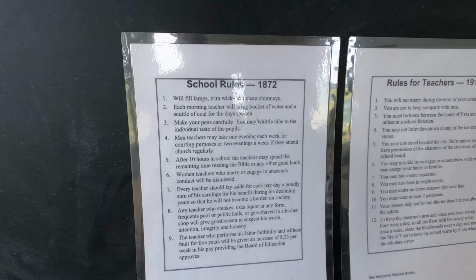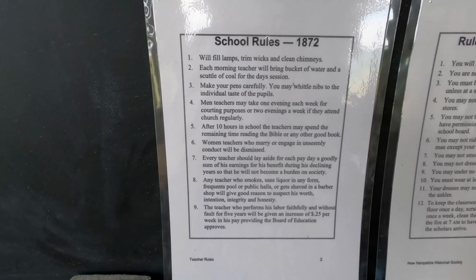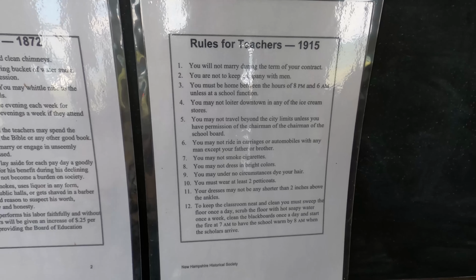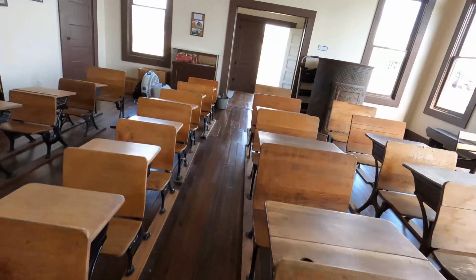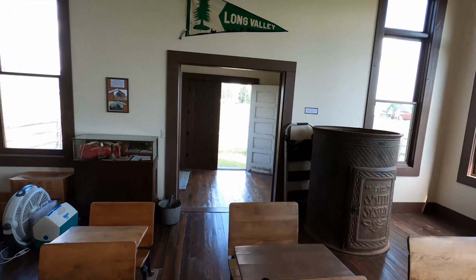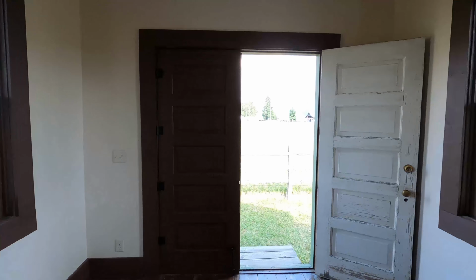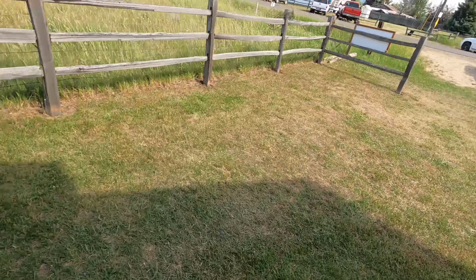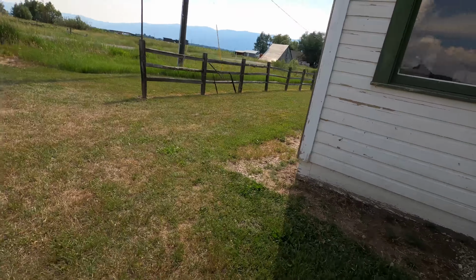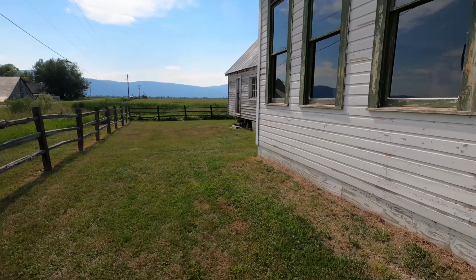Thought these teacher rules were pretty interesting. Pretty strict rules for teachers. Next to this building is the teacherage, where teachers would have lived. I'll walk over there. Told that it's going to be restored. Hopefully they'll get started on it this year.